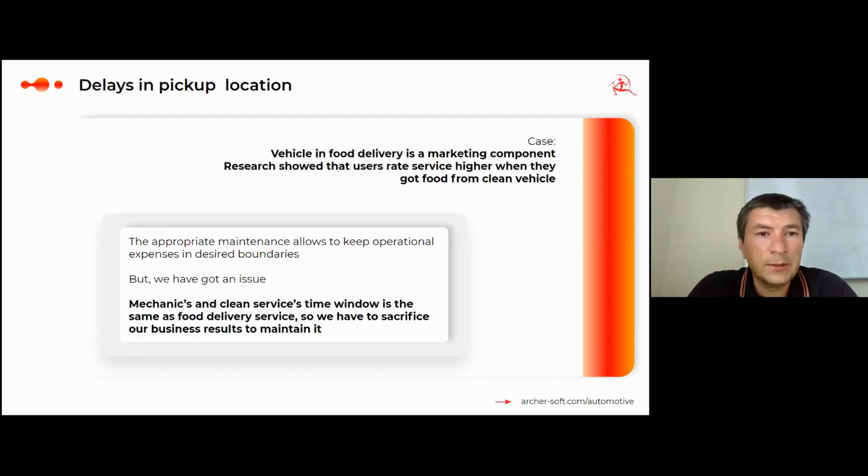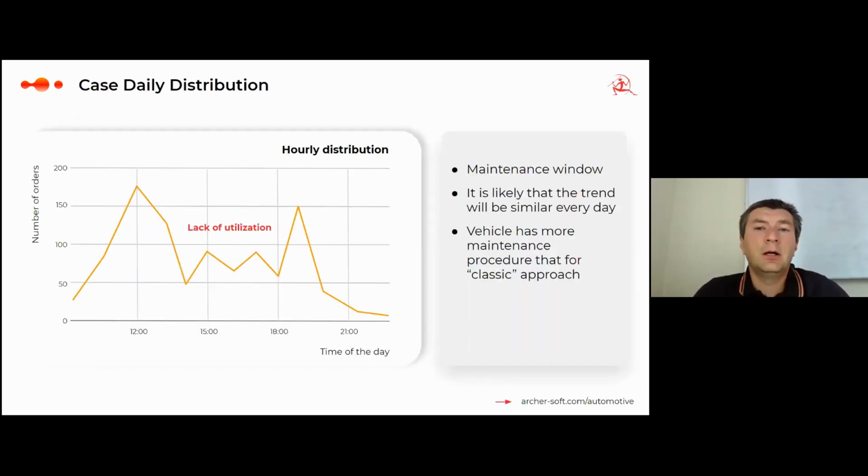And after analyzing some data with a model, we decided to change this approach. For instance, we've got a distribution of how our vehicles are utilized during the workday, and we see that there is a gap between about 1 p.m. and 6 p.m. when we have a decrease of demand, and despite it being pretty difficult to book these hours for maintenance, we decided to do that. And we sent not all, but some of our scheduled vehicles to the garage for a maintenance procedure. It would be just a cleaning, or if it's e-bikes, it would be charging, and so on.